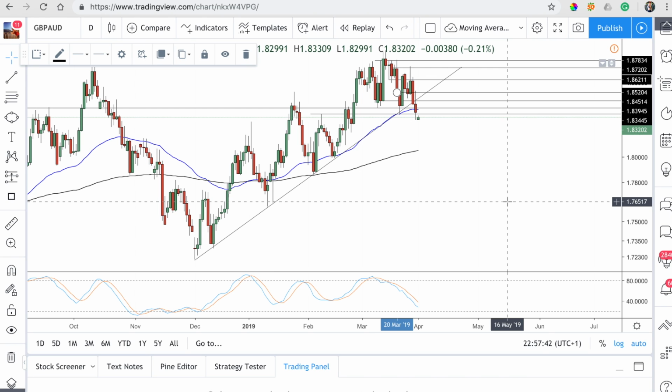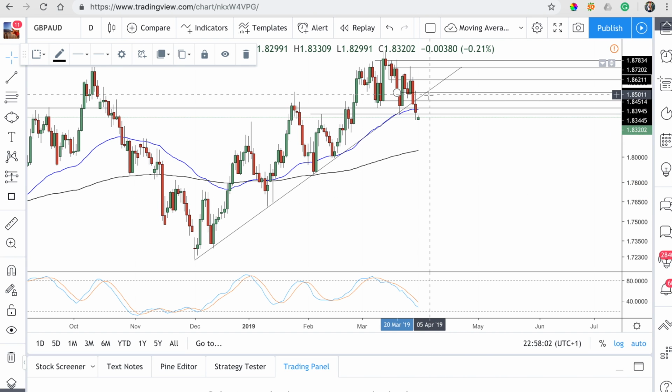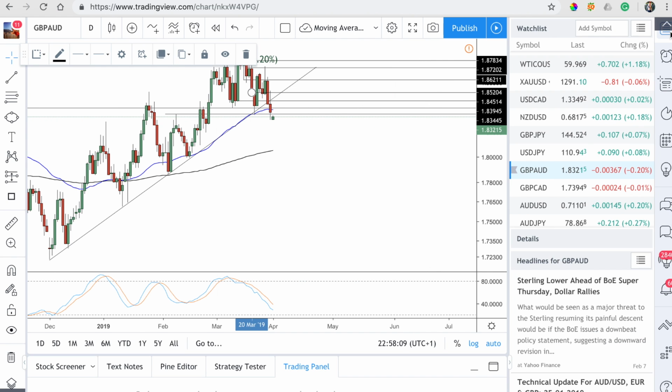Point to note, tomorrow night we do have the Australian interest rate decision, and obviously the government will be having their talks. So if it is going to be a dovish tone, we can expect the Aussie dollar to weaken this week, which will then push this pound pair a bit higher before we have the next push to the downside.